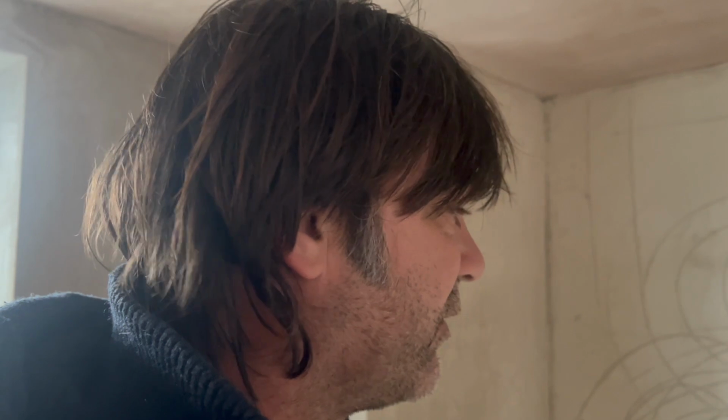I'm waiting for some other lads just to turn up now. I think we're going to be trying to top coat this with the breathable lime plaster. So we're going to get a coat over that and see how it goes.